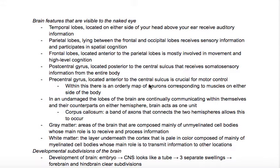For both the postcentral gyrus and the precentral gyrus, there's an orderly map of neurons that correspond to muscles for the precentral gyrus and somatosensory information on either side of the body.